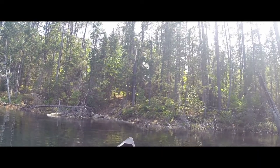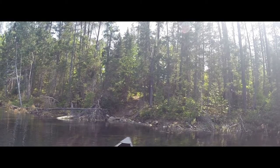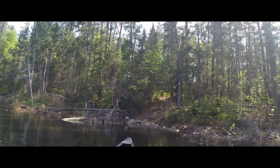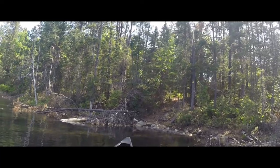Last portage of the day. A 150 out of beautiful Collins Scott Lake into what is supposed to be beautiful Donald Lake. Last one of 8 today.